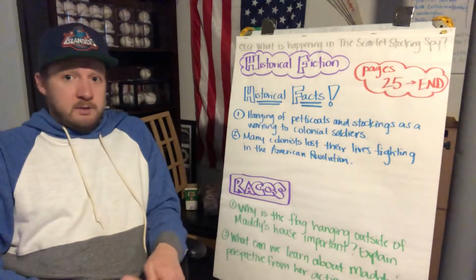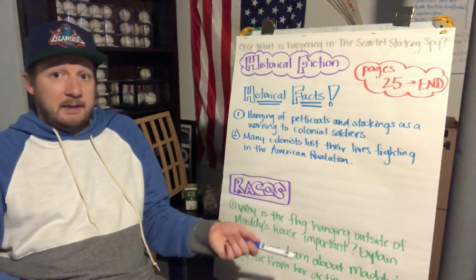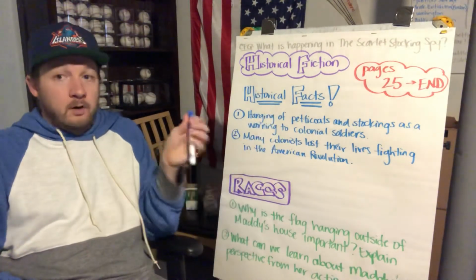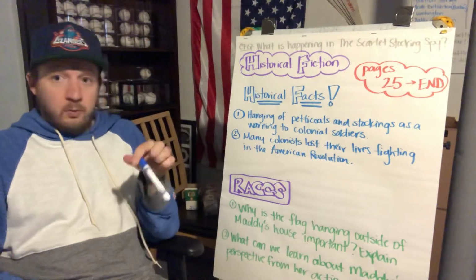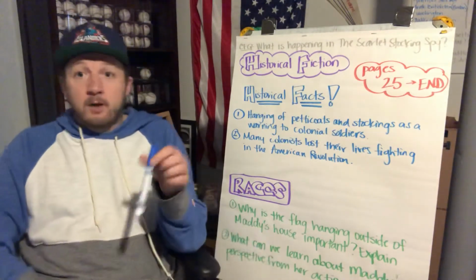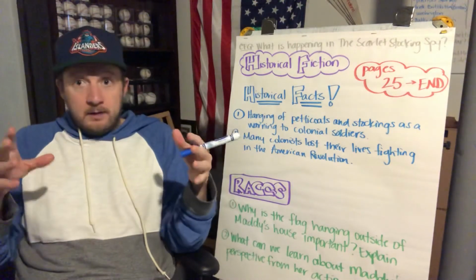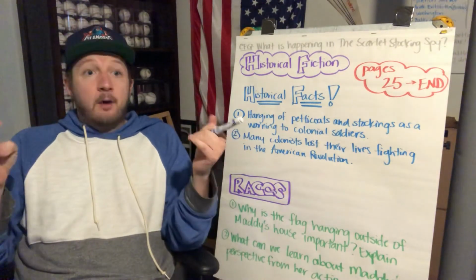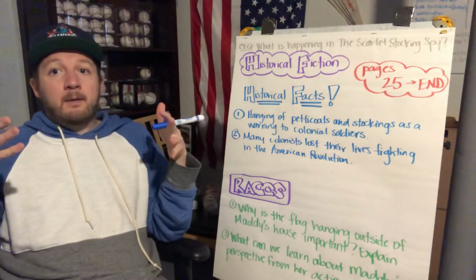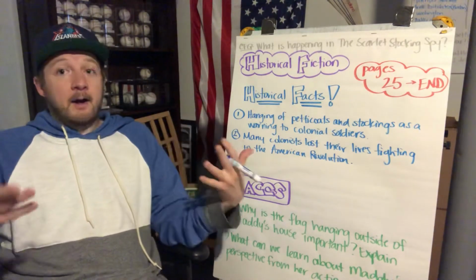So your RACCS questions for today are, why is the flag hanging outside of Maddie's house important? Explain. When they talk about that flag, you can get a lot of historical facts for your bullets on the chart, on your worksheet, I should say. And then the second question is, what can we learn about Maddie's perspective from her actions? And that one I put last because this whole unit and this whole thing is about perspective and how people see things. And it's very clear what Maddie's actions mean and how she feels about the Revolutionary War and what's going on during the time.